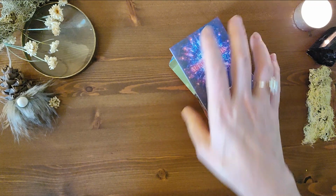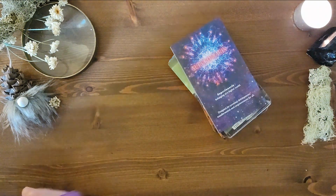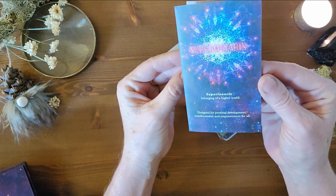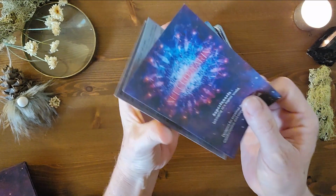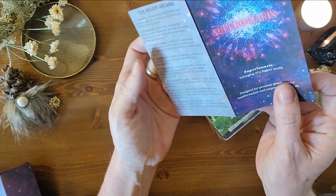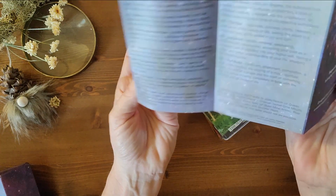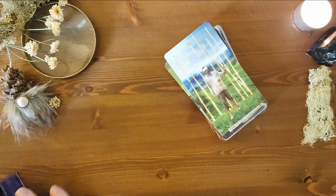And this is, again, I'm so sorry, I do this all the time. I should know this artist's name. It's got to be in here somewhere. I don't even know that I have a little book. Oh, here it is. Isn't that funny? Designed for personal development and transformation. I've never even looked at this thing. I'm so bad that way, you guys. Look, it doesn't even have the name of the artist on there. Copyright Super Lunaris. So I can't tell you, but I will have a link to this deck down below.